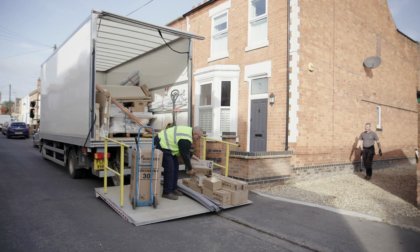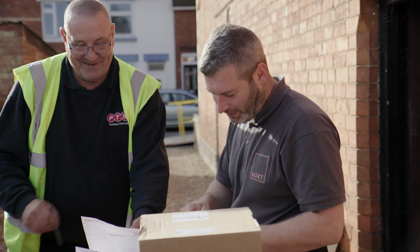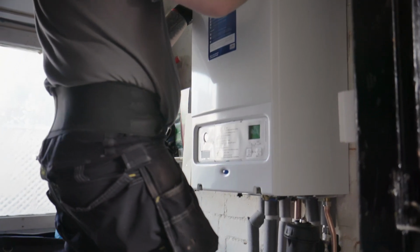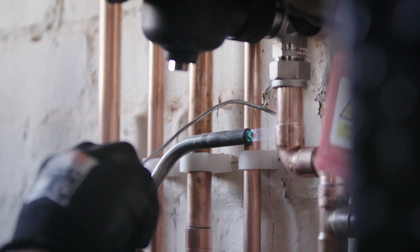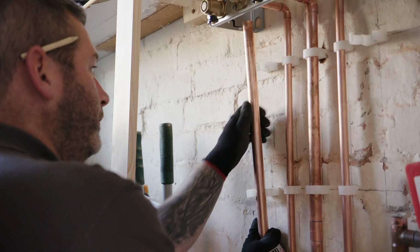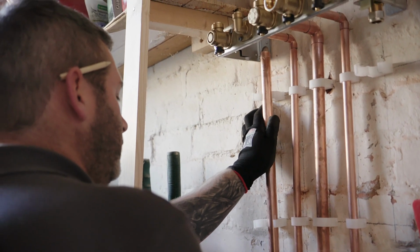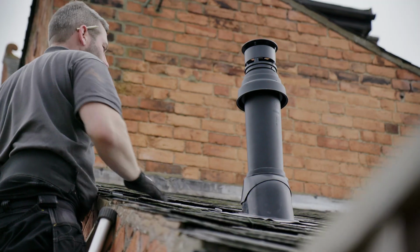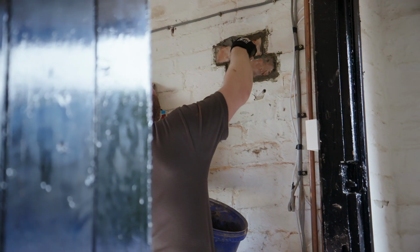Your new boiler will arrive by courier between 7:30 a.m. and 9:30 a.m. Often, this goes straight onto the wall. Given that every installation is different, the pipework will sometimes need upgrading, or the flue might need to change position. Don't worry, this is all included in your fixed price from BOXT.